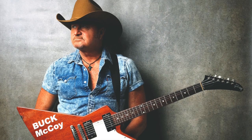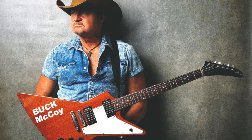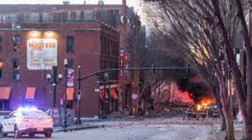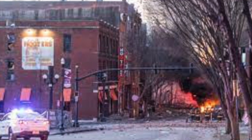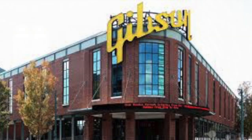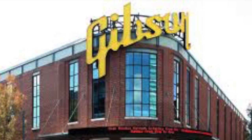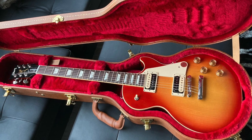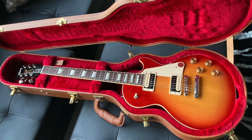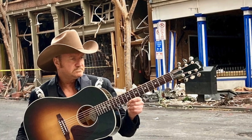Gibson Guitars holds a special place in my heart because when I was living downtown on 2nd Avenue, on Christmas morning, a terrorist exploded a bomb. It ruined my apartment, blew it to pieces, and I lost possession of all my guitars. Well, the organization at Gibson gave me a call and said, "Buck, we want to give you a Gibson guitar so that you can get back to work." Folks, that's what this organization is all about. They give back to the community. I have cherished the guitar they gave me, and I play it and write songs with it every single day.